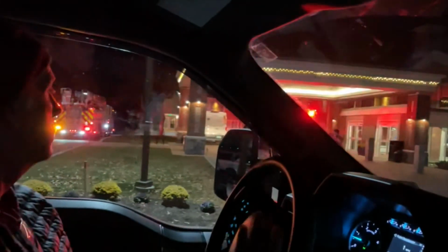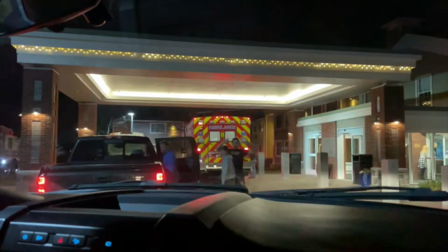Okay, so after a 12-hour drive and hauling, we arrived to our hotel. I don't think I'd park there. I'm going to. And we don't really know what's going on. So, yep.